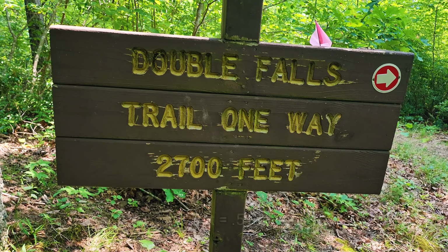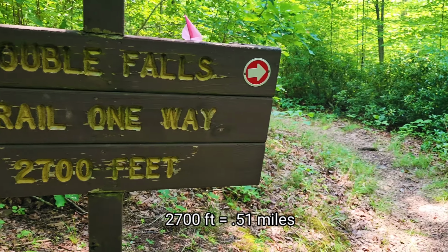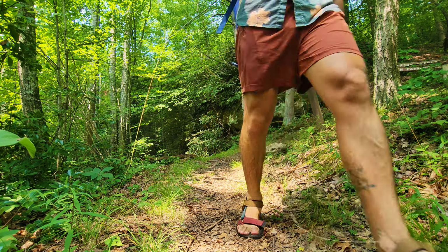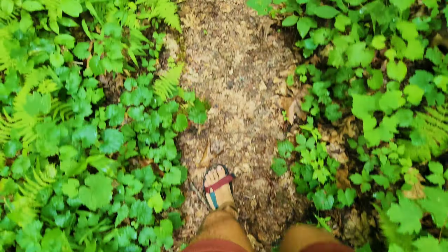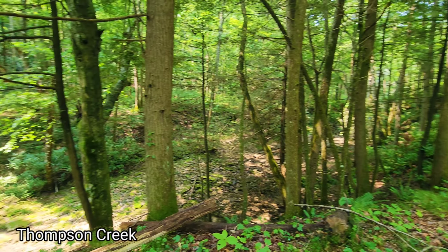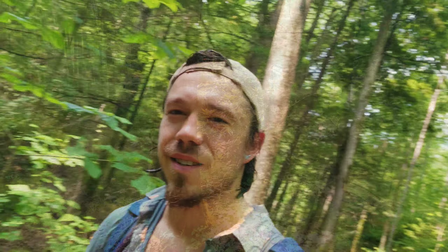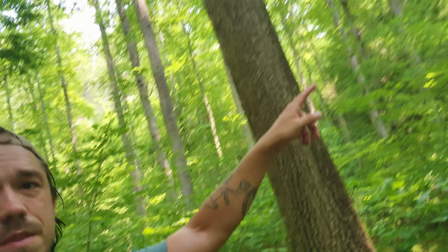All right, Double Falls Trail. Let's check it out. So Thompson Creek, it's looking a little dry, but I can hear tons of water. I wonder if that's coming from the falls. Now Thompson Overlook should be ahead up that direction. It'll be our next destination after the falls.